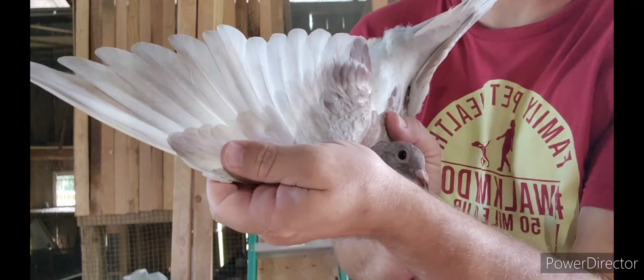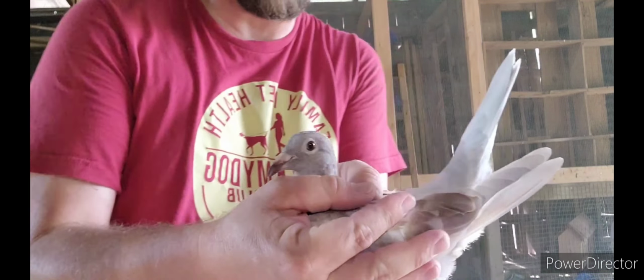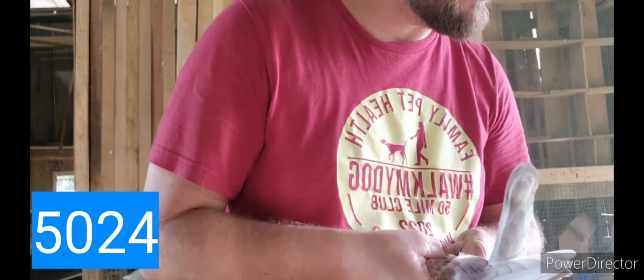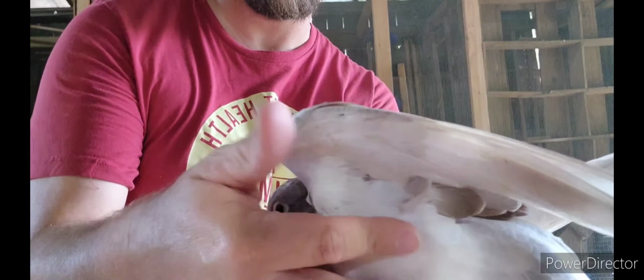She feels really good, very strong in my hand. Got that same, just like the Robertson pigeons, where that tail stays together and sticks straight up. This one's number is 5024. 5024. We'll get her vaccinated and get her put up.